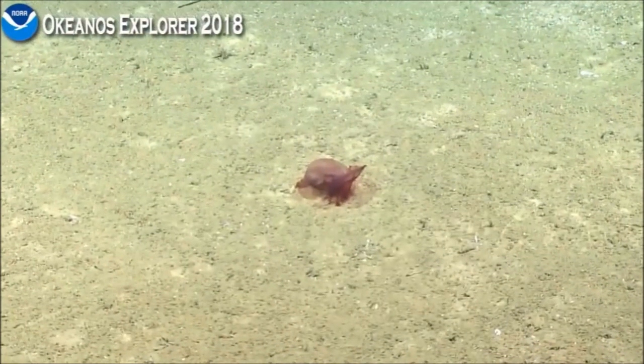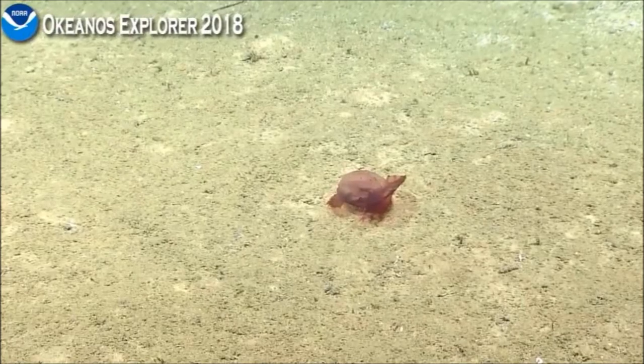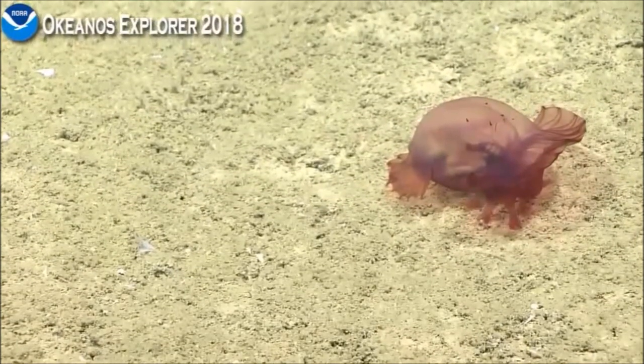Hold right there. This would be good to get. And that's another one of these sea cucumbers. Come in. So we have a site picked out. Holding in between.